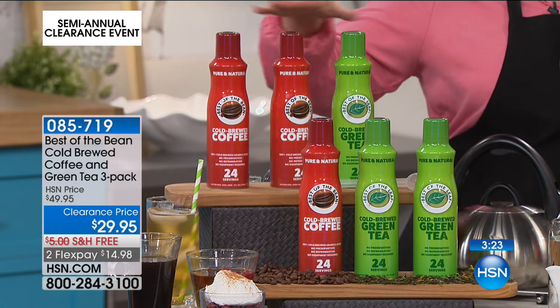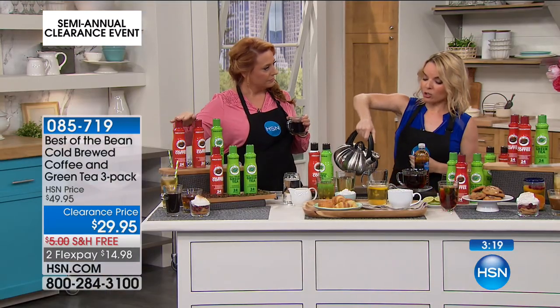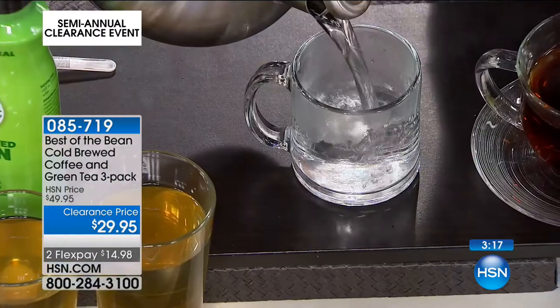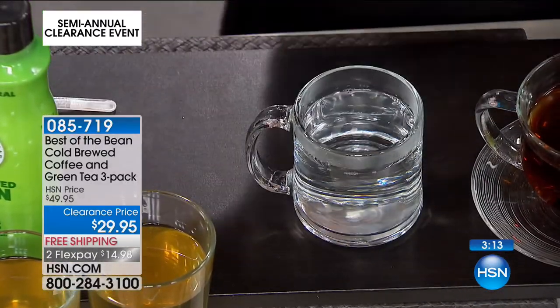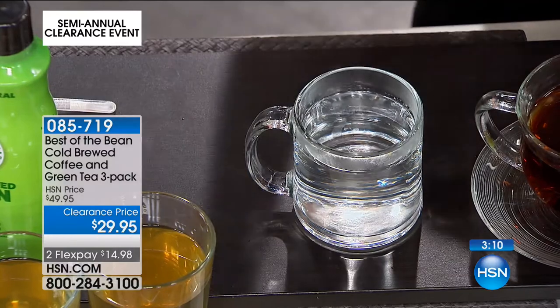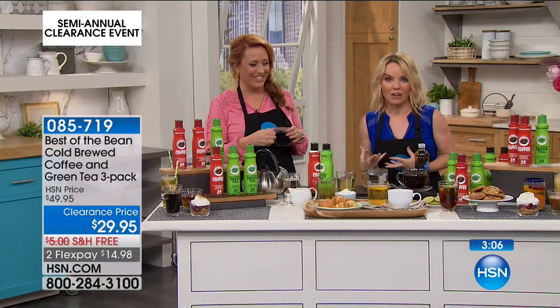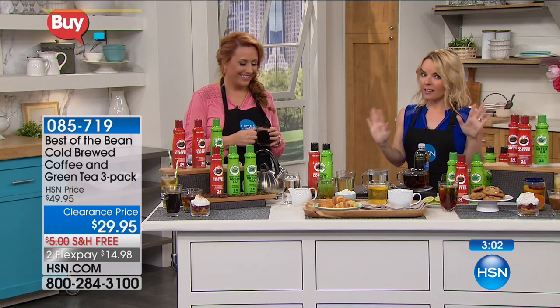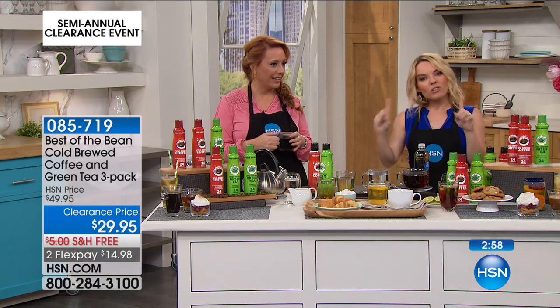How many cups of green tea and coffee would it make if you bought all three? So 72 servings. So what you're looking at is 72 glasses of coffee and tea. And again, what I want to point out is, if you were to go to any coffee shop and get 72 glasses of coffee and tea, at $2, which I think I'm being very nice, because some places are a lot more than that, it would be $144. So you don't have to do that.